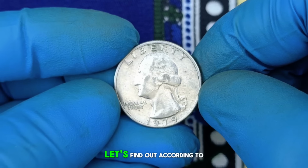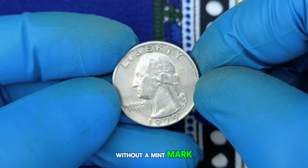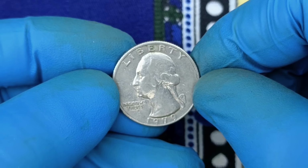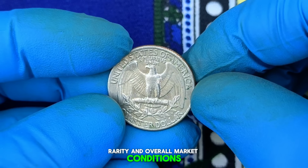Let's find out. According to recent market data, a 1979 Washington quarter dollar without a mint mark in extra fine condition can fetch anywhere from $600,000 in pocket change transactions. But remember, the actual value can vary based on factors like demand, rarity, and overall market conditions.